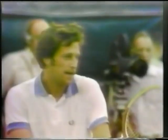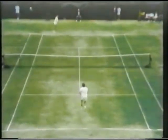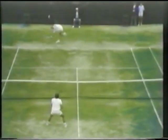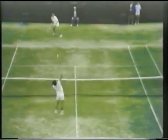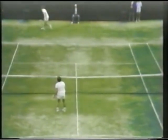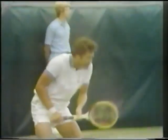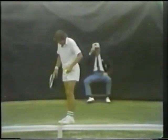Let's take a look at that last point again in slow motion. It's set point for Kodes. Good serve. He leads in sets. Sort of a weak high return. Newcombe's looking for a cross court. He staggered over to his forehand and hit a short lob, and Kodes jumped and knocked it away on the forehand side, and he now leads 2-1. And ready to try to take this thing in 4 sets if he can.